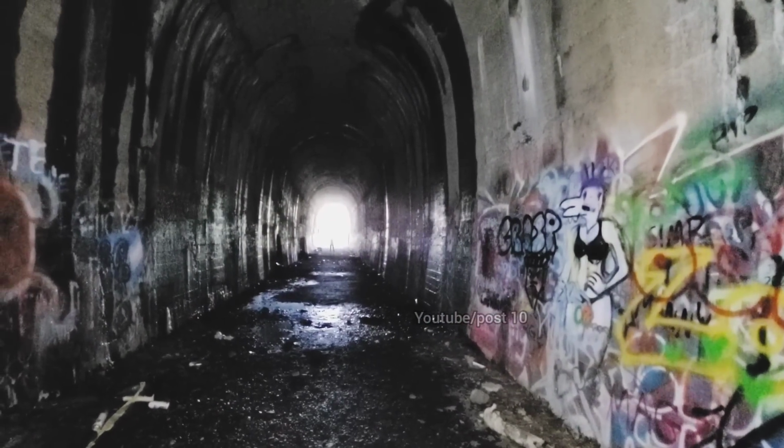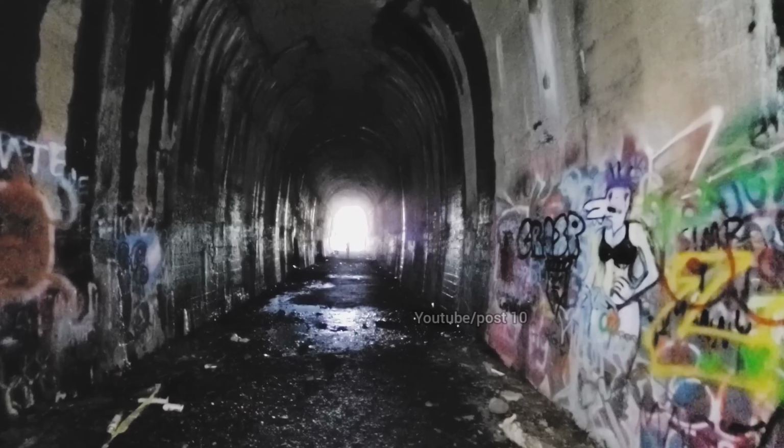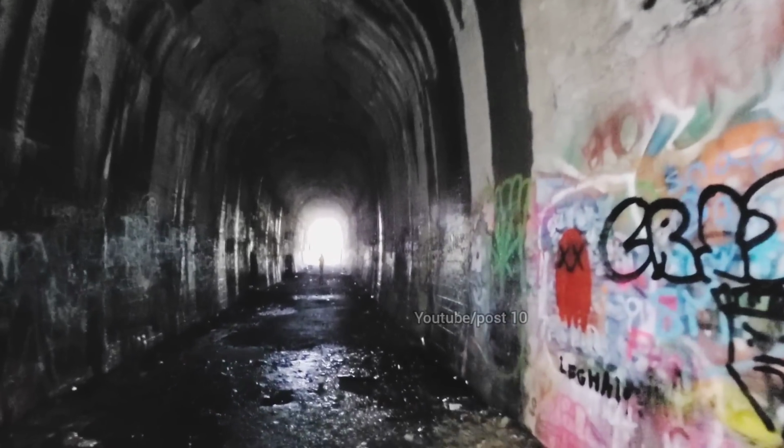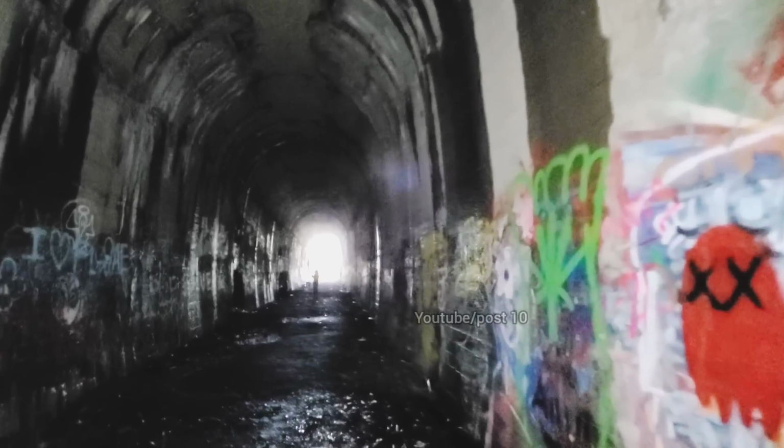Not too far in. It's amazing no one else is here. The parking lot's packed. Must be for whatever race is going on, or just to walk around the dam on the walking trails. Okay, I've got to an area. This is why you need boots.